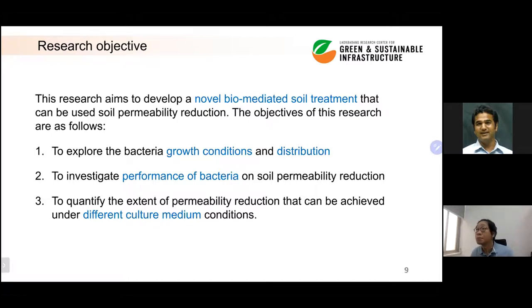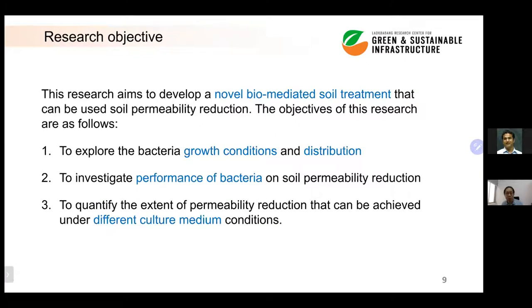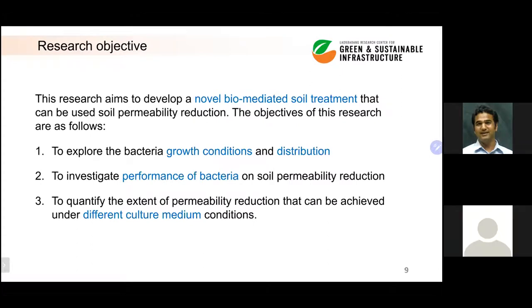Later on, of course, with the key feature of the bacteria, they need to eat food, so we need to supply the nutrient. But of course, when you inject it into the soil, the nutrient can be diluted by the underground water. So we need to quantify the extent of the permeability reduction after the bacteria and the medium, the food, have been diluted into the underground water, whether it is still effective or not.